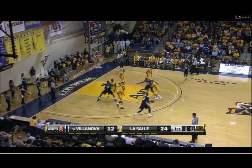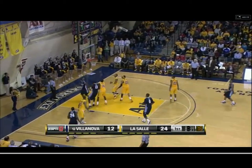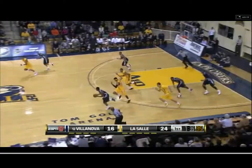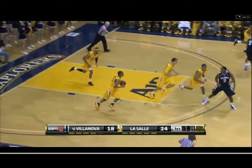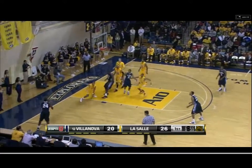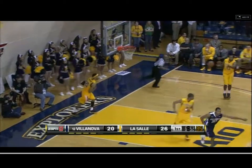Villanova has trailed from the opening tip. Good strong move inside. Now into the hands of Waynes. Waynes, oh, what a move. Yeah, a little sidestep. A lot of people think that's the Euro. Totally agree. Into the corner, and a three knocked down by Stokes.